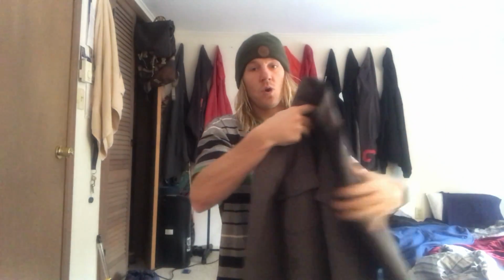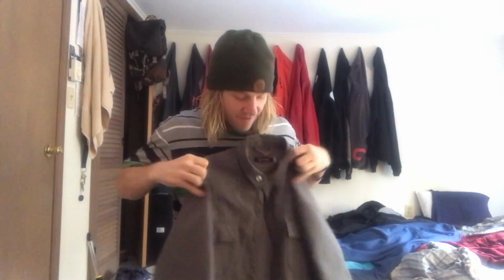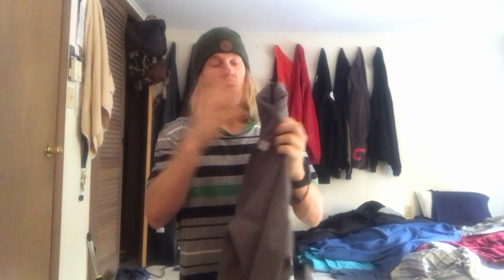Next up is this work jacket. Collared, so it's got no hood, so the hood doesn't get in your way. Super warm, waterproof. I believe it's called the Workman Shirt. That's definitely one of my favorite clothes just to wear out or to shred in. Work shirt, absolutely money.